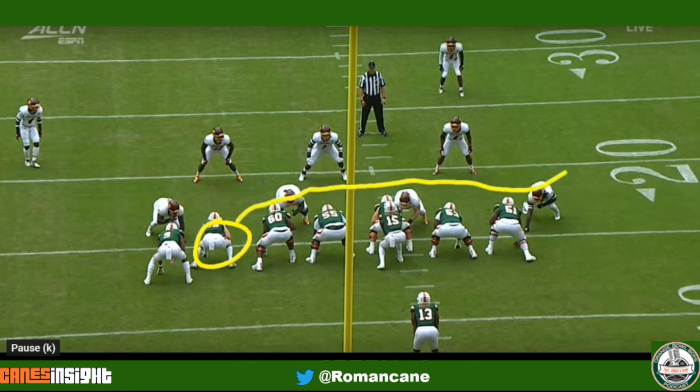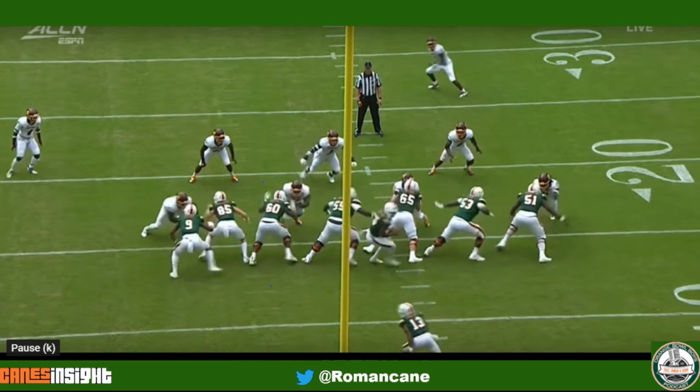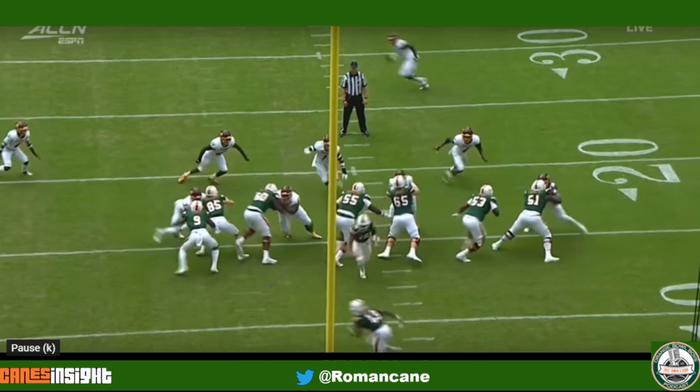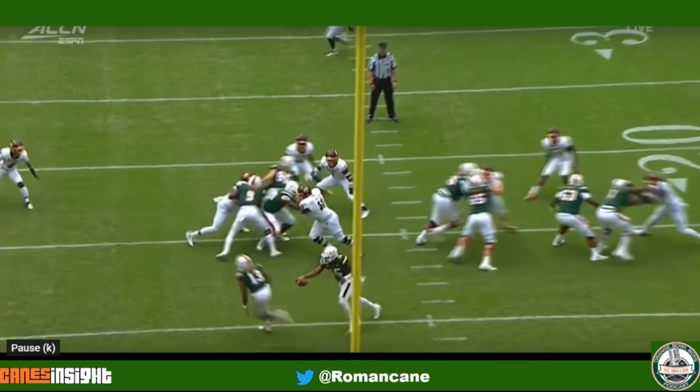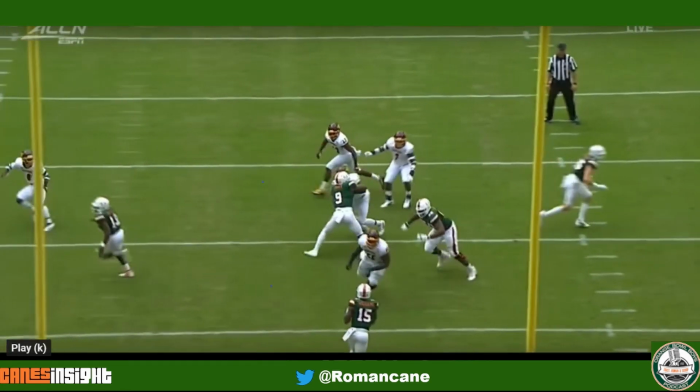As you see Will Mallory's route right here, Will Mallory does an excellent job selling his fake. Now also pay attention to the left tackle Zion Nelson. He had a 4-eye defensive end, and he tried to go ahead and hook the outside shoulder with the intent that Jaron Williams would roll outside the contain measure. He over-rotates, now leaving a direct path for this defensive end right here at his quarterback.